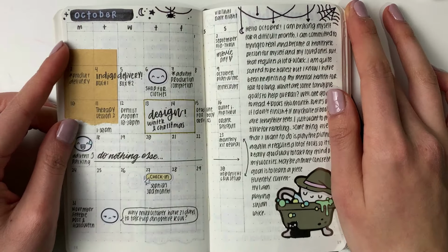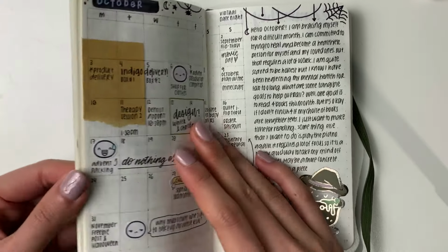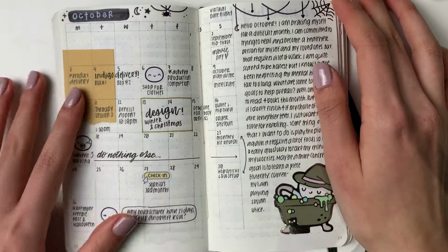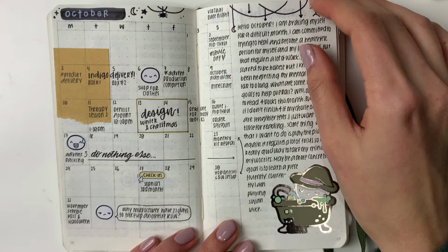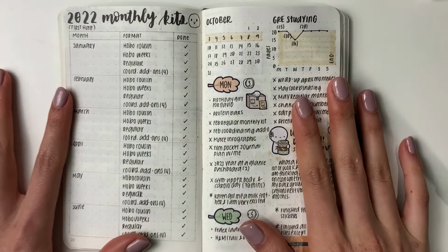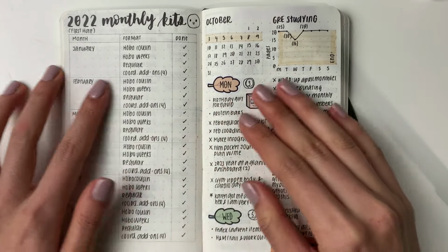So I think this is where I left off last time. And again, if you want to see the in-depth explanations of the previous few spreads, then I will link the video down below. So this was my October monthly. I think I already explained this, so let's move on. I haven't shown this spread before, I think. So this was my 2022 monthly kit tracker.